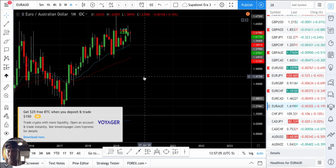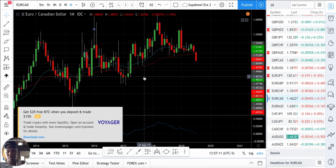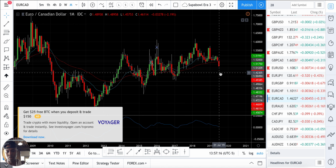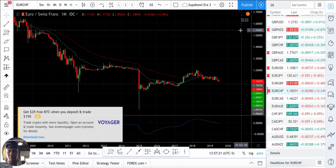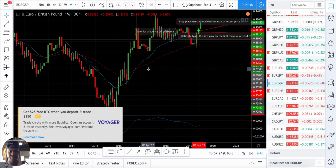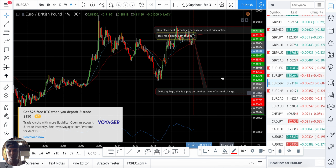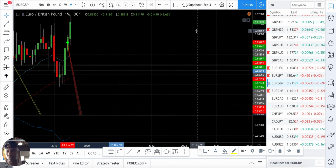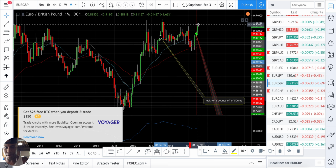See what the monthly tells us. AUD's climbing higher, maybe. CAD's broke the 50, and maybe we're settling to go a little bit higher, but overall you see it's trending higher. CHF, not a whole lot to tell me there. God, this is a messy chart. Move some of this stuff out of the way so we can actually see the price action. It looks like it's trying to bounce higher.